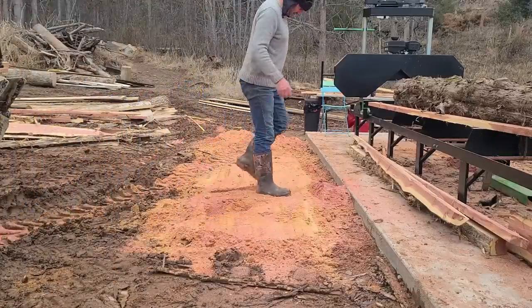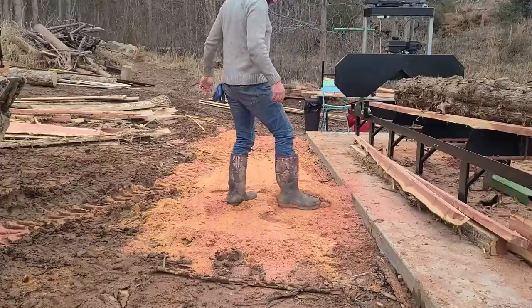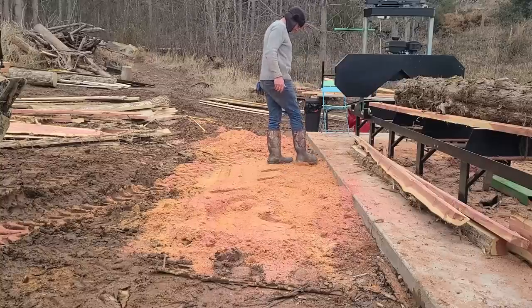Think that's gonna work out. Autumn, look at all the pink wood chips. Yeah. Isn't that cool? Yeah, it's cedar, you know that? Yeah. What's the matter?